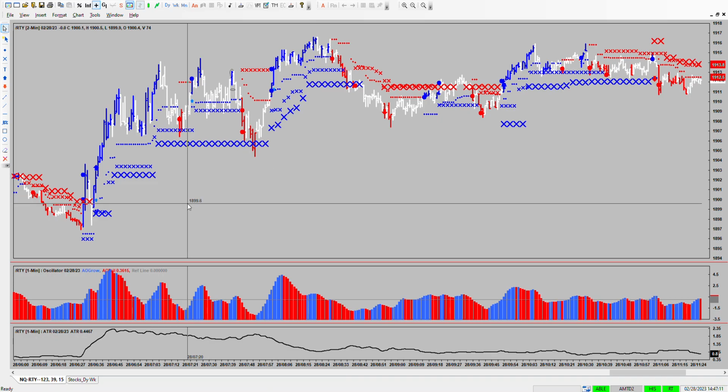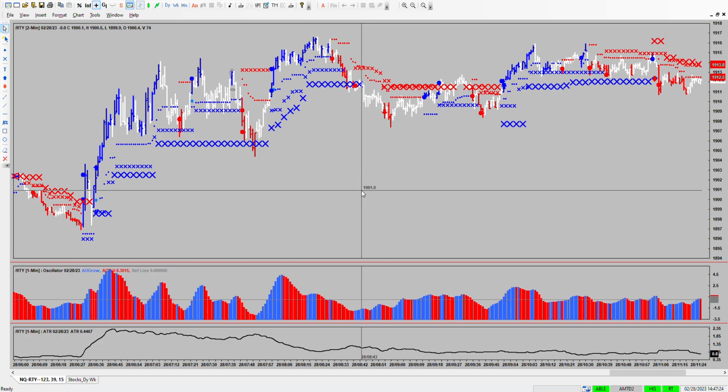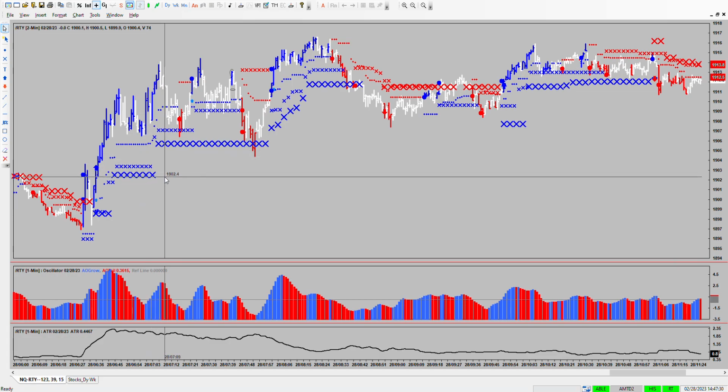All right, today is Tuesday, February 28th, 2023. Let's take a look at the price action on the Russell this morning. Overall, for the morning, it was kind of a break-even morning. Had a little bit of a good trend to start the day, but that was about it. My trading did not align with that.